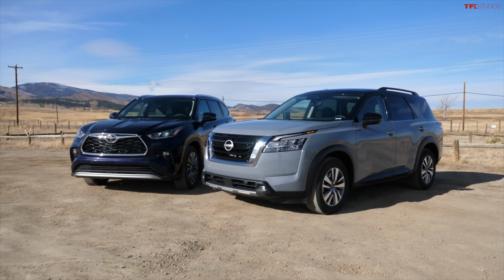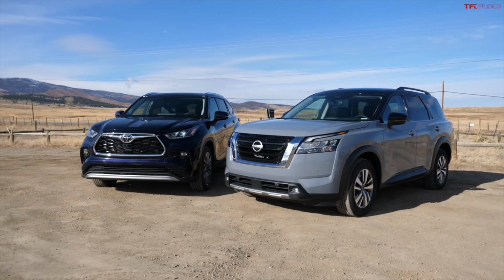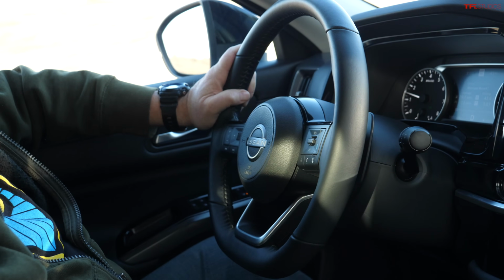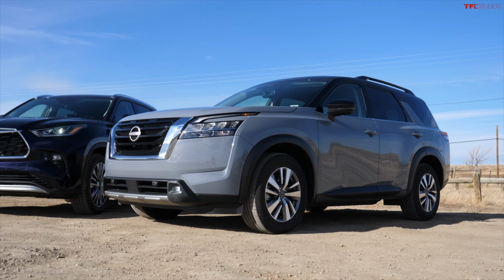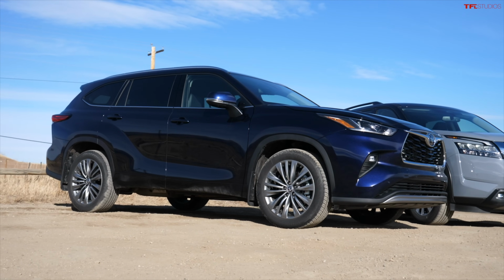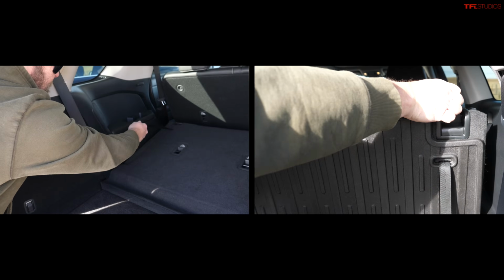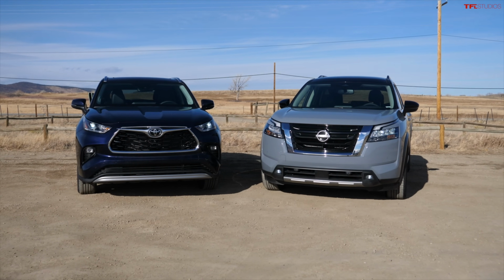Howdy folks, I have two competitors, and when I mean competitors, I mean head-to-head competitors in one of the most competitive segments out there. Mid-size 3-row crossovers. Brand new 2022 Nissan Pathfinder competing against the 2022 Toyota Highlander. Both have V6s, both have all-wheel drive, both have 3 rows, and the measurements between the two are really close.